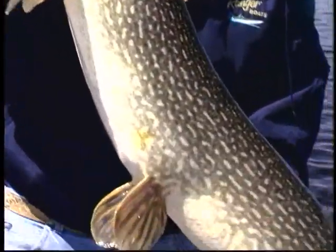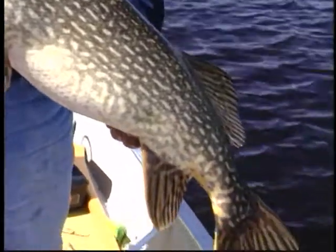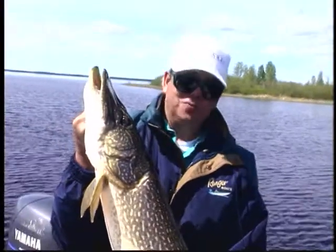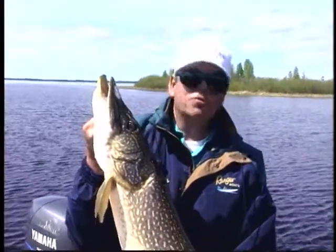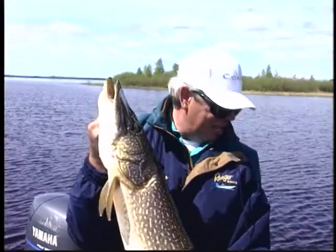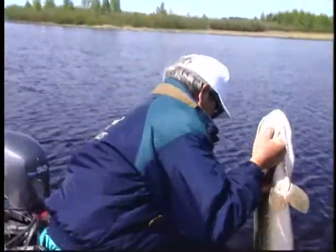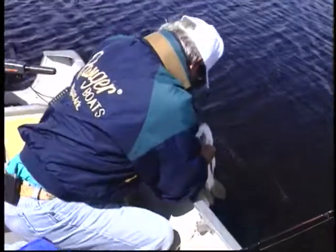Oh yeah, nice job. That's an Edmond fish. That is a beautiful pike right there. Man, I'm telling you, this is what you folks can come to Edmond and get. We've caught just a ton of big pike today and yesterday. I'm gonna get her back, okay? Yeah, beautiful fish. Wow. Oh, nice fish.